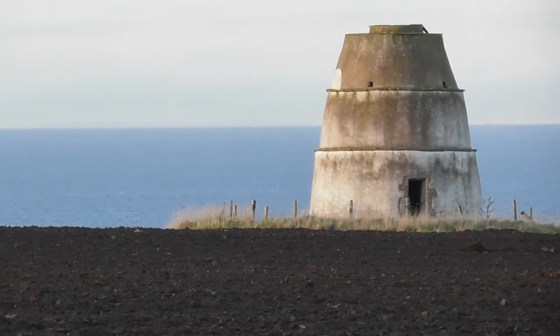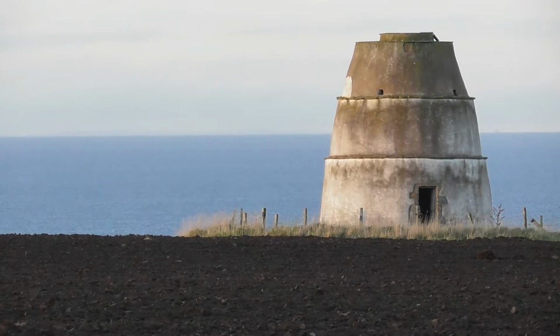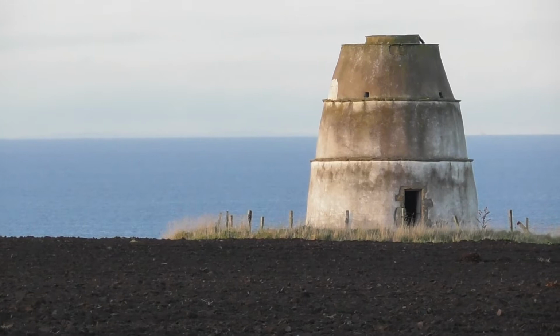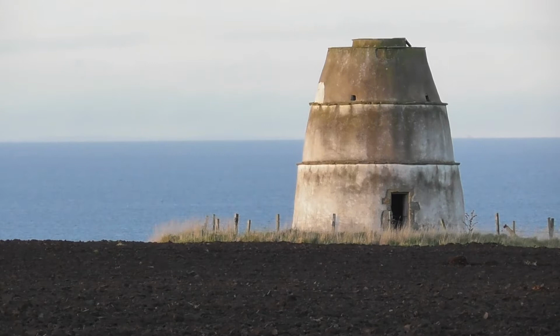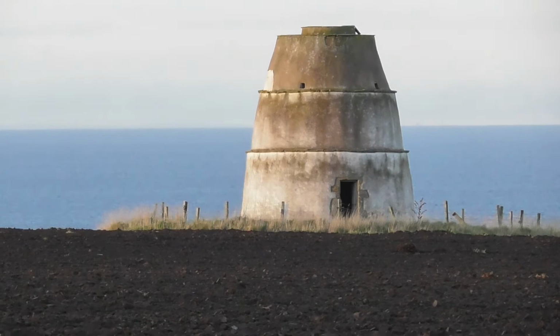Doocot. This was a source of meat and eggs for the people that lived in the castle. Pigeon pie, and I don't know what they do with the omelets. I think I just said it, didn't I? What they would do with the eggs would be omelets. Probably a bit small for anything else.